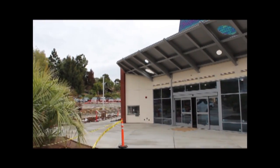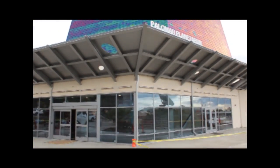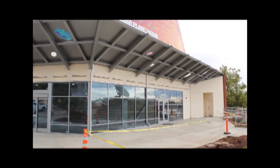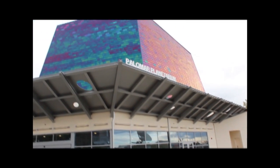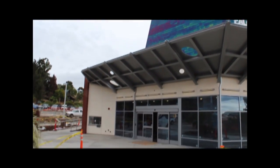So here's what the planetarium looks like on its exterior. It's essentially a finished site. There's not a whole lot of work that's being done for the planetarium building on the outside. Beautiful blue-green tiles that cover the tower.